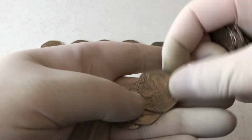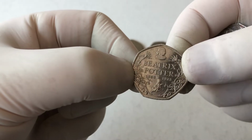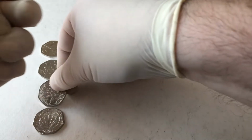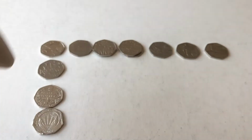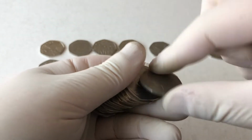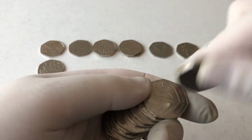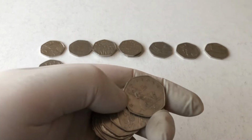Gosh, quite a few in this one. There you go, that's a decent one. Beatrix Potter. That one's worth over face value, about £1, something like that. So that's nice to find. I found a few of those in recent hunts, so that's good. Oh, such a shame that NHS one. Still, there we go. Perhaps we'll find another one. You never know. Oh dear, don't know what that is. Mink!